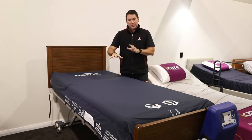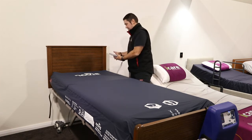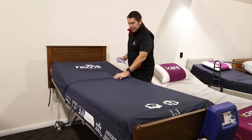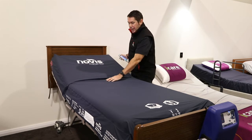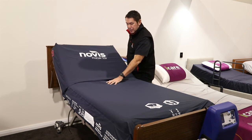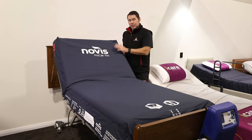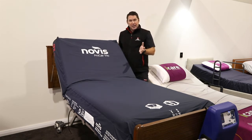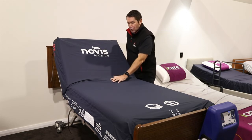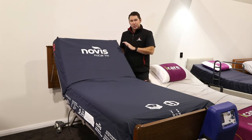That issue of people potentially bottoming out is exacerbated when you put the bed into the head raised position. As I raise the head of the bed, this area here where the person will be sitting, with the weight of them sitting on it, and as the cells inflate and deflate, those cells that are deflated can become more of a risk of bottoming out. So the TRIO has a really cool feature called Fowler function. The Fowler function means that when this raises above 15 degrees, it automatically keeps these cells here fully inflated. So no one's going to bottom out when you put it into a sitting position.